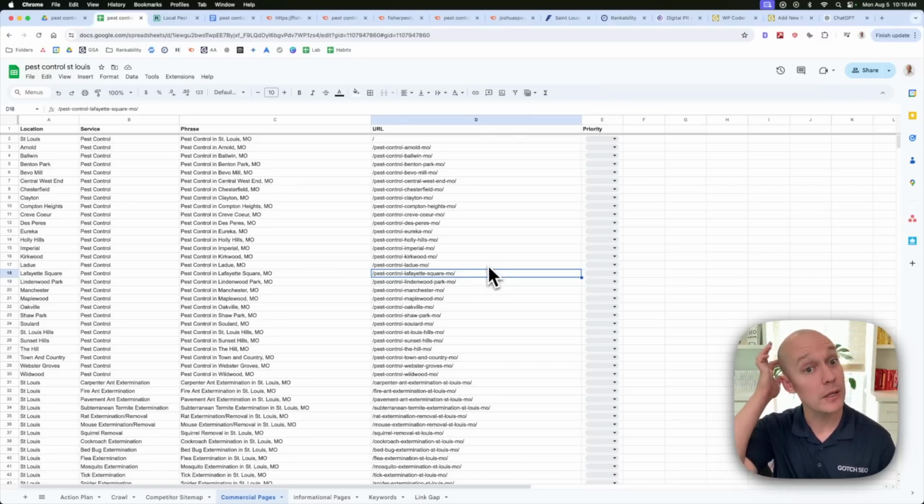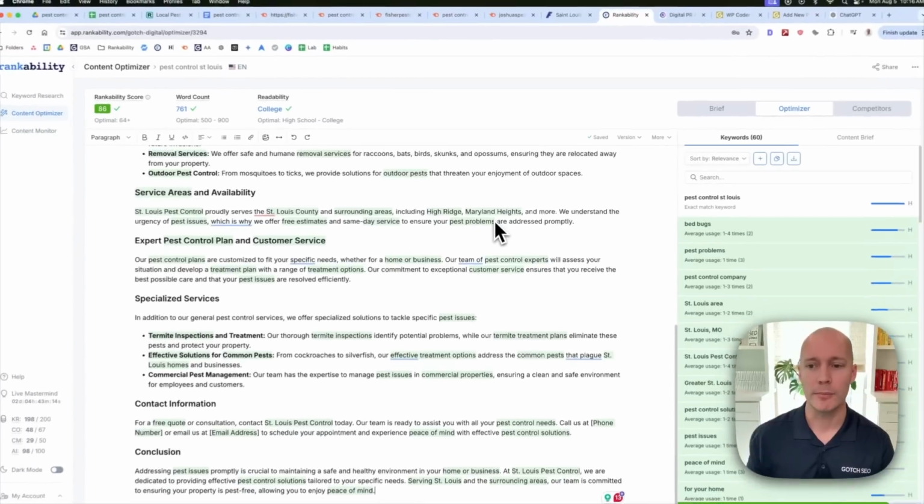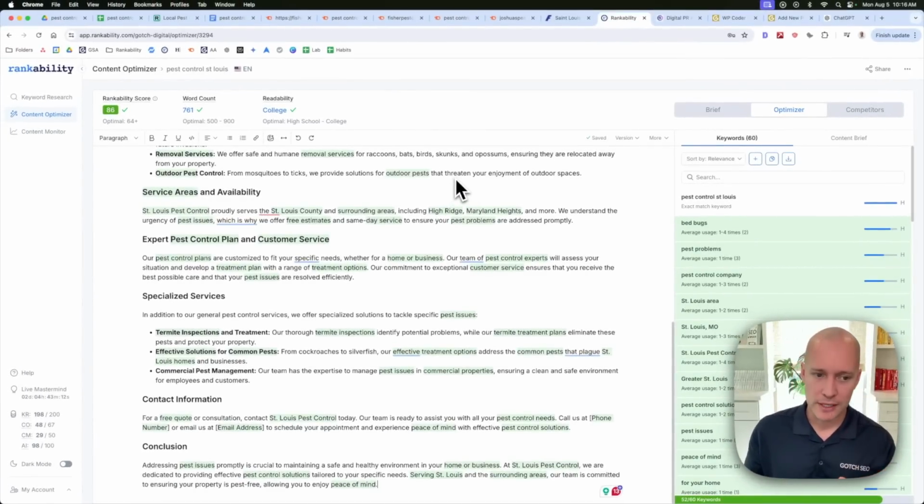And this is the way that we can do it in a pretty scalable way. But I do recommend having the human touch. Have a human come in, clean it up, okay? So now that we've done that, this is basically the same exact process you're gonna follow for all of these commercial pages: use the NLP keywords to build a highly relevant asset.